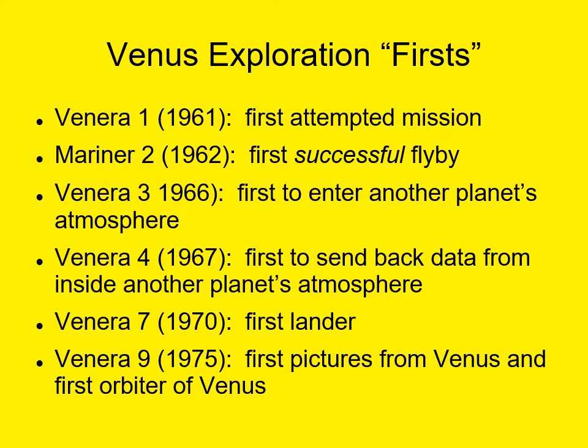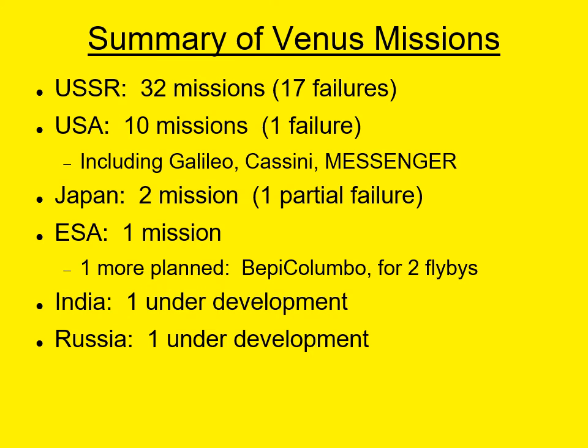Venera 1 was in fact the very first attempted mission, and that was in 1961. Mariner 2 was the first successful mission, 1962, the American one. And it was right after that, in fact, that President Kennedy made the announcement that we're going to be going to the moon. He actually referenced the Mariner spacecraft to Venus, mentioning it was way more successful than the Soviet one. The first to enter the atmosphere, Venera 3; first to send back data from inside the atmosphere, Venera 4; then Venera 7, the first lander; and then the first pictures, Venera 9.